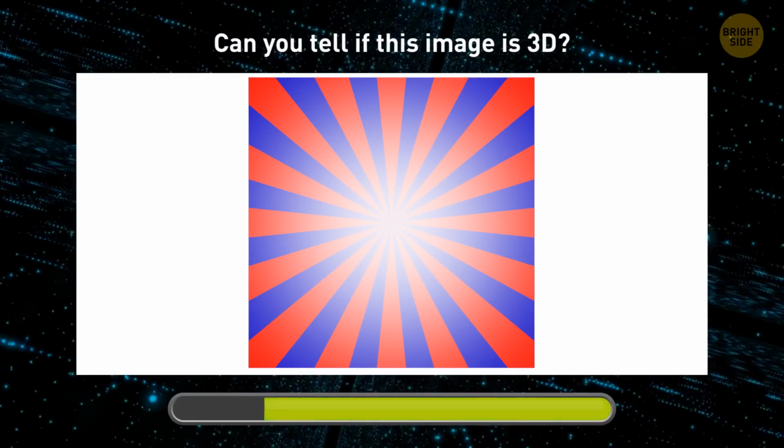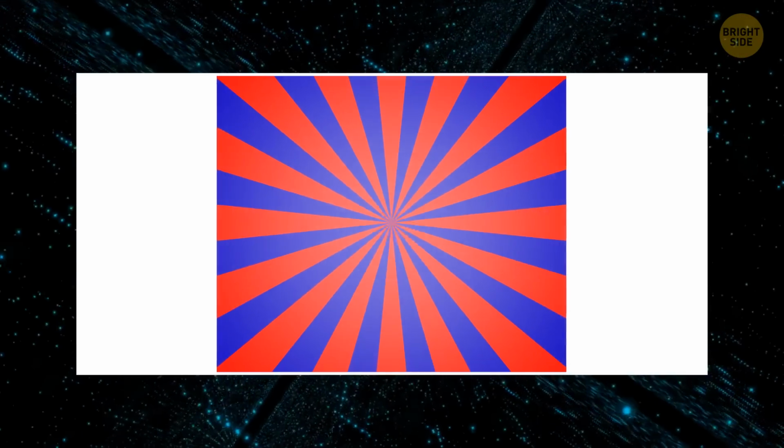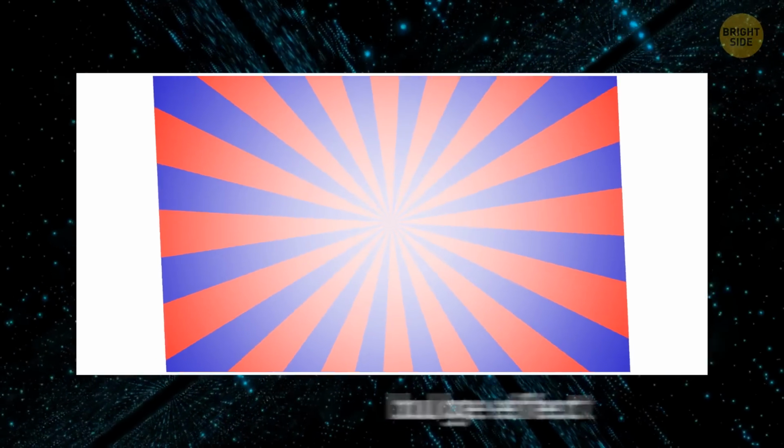Now, can you tell if this image is 3D? It's perfectly flat. The white shade in the middle creates the bulge effect. If you move closer, you'll notice it spread its luminance.